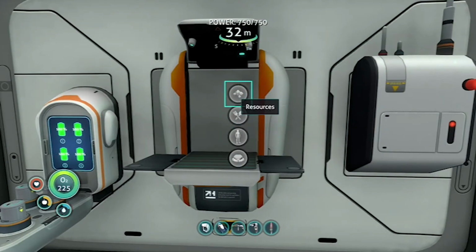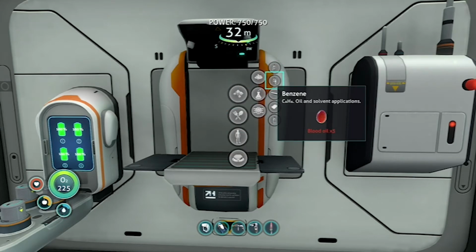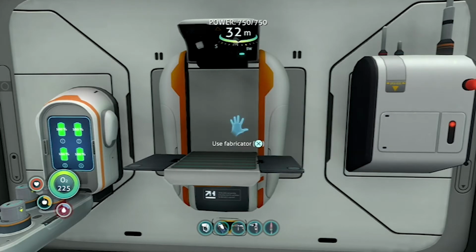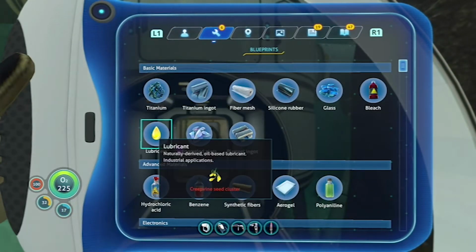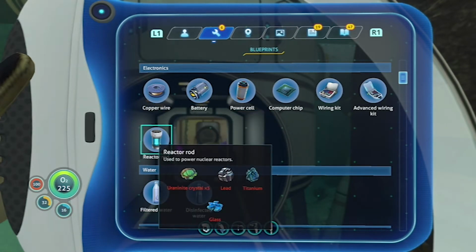Ooh, what am I here to make? Aerogel. Just in advanced materials. Oh, polyene. Okay, so hydrochloric acid and gold. So, one gel sack and a ruby. And I need two. Let me look. I have them in my blueprints. That's epic. Now I know how to make polyaniline, which was my clean.